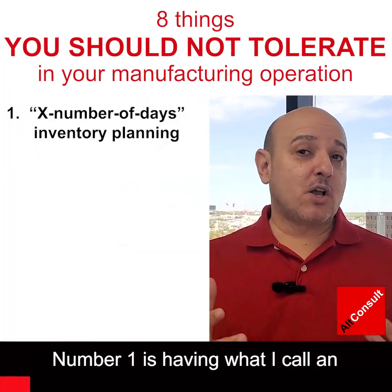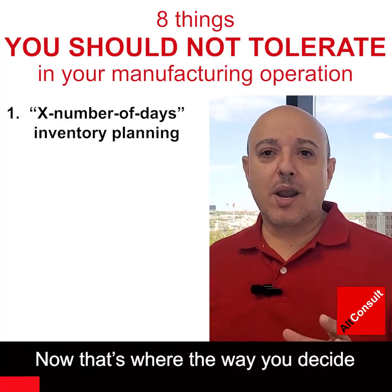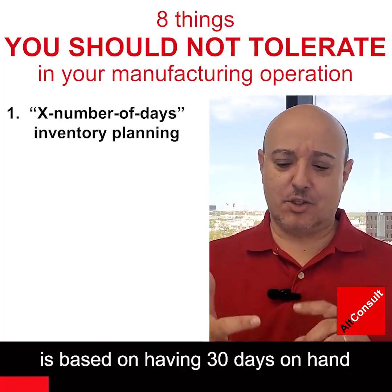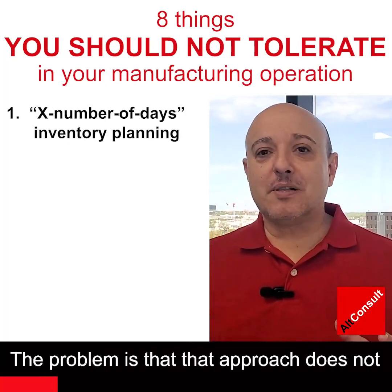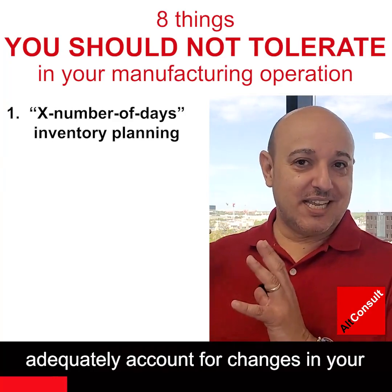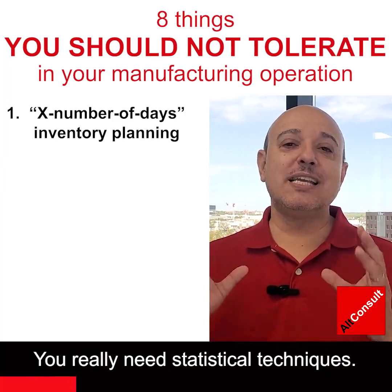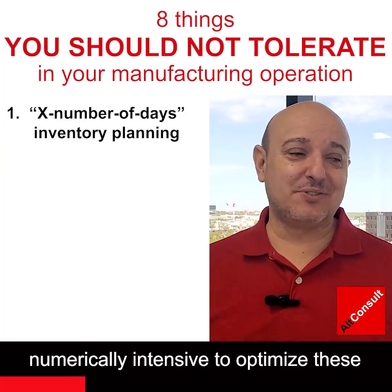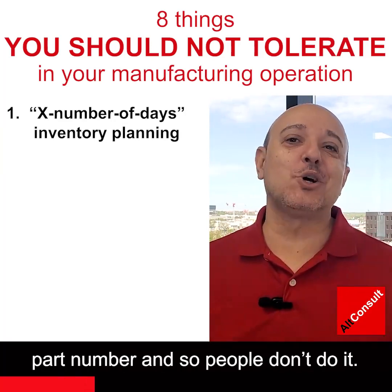Number 1 is having what I call an X number of days inventory planning strategy. That's where the way you decide how much inventory to maintain is based on having 30 days on hand or 45 days on hand or whatever the magic number you've decided on. The problem is that approach does not adequately account for changes in your customer demand, and it doesn't reflect supplier performance adequately. You really need statistical techniques. Now, the problem there is that it's very numerically intensive to optimize these inventory targets for every single part number, and so people don't do it.